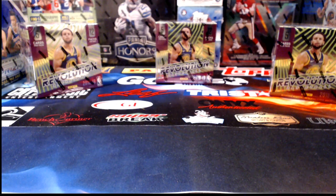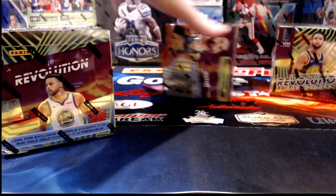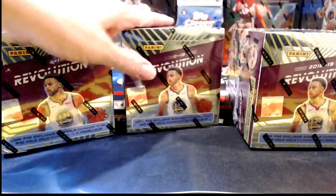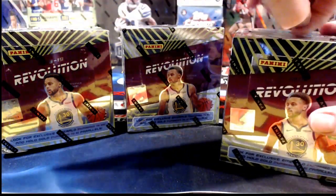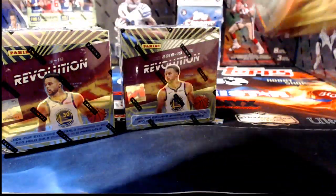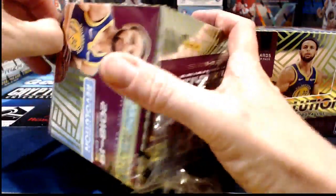We've seen some Luka base, but I haven't seen any Luka New Year parallels yet. Not yet. And we haven't seen any autographs. But again, as I was explaining, those come out very rarely in the Chinese New Year version of Revolution that we're opening tonight. The autographs don't really come out of this with any frequency at all. In fact, you could probably open 10 cases and maybe find one. I don't know that that's the exact ratio, but I'm just saying they are not common at all in here.